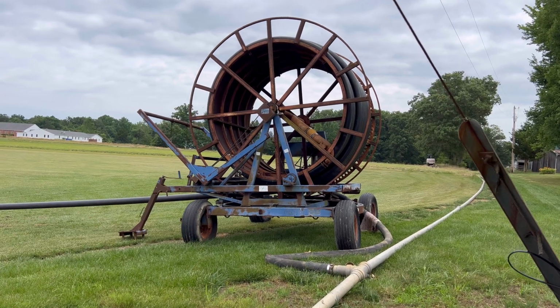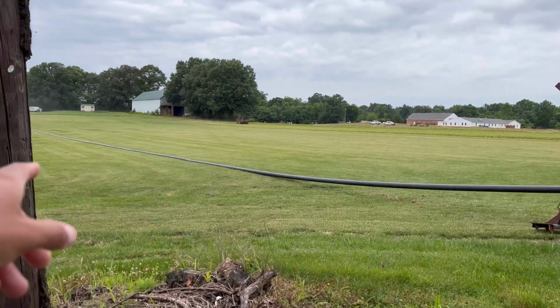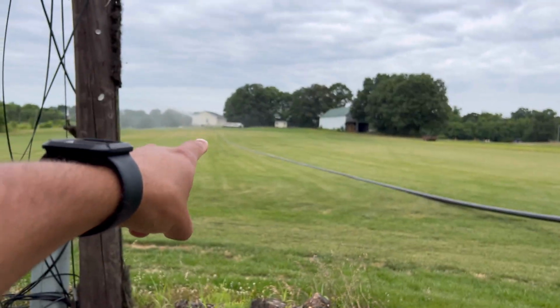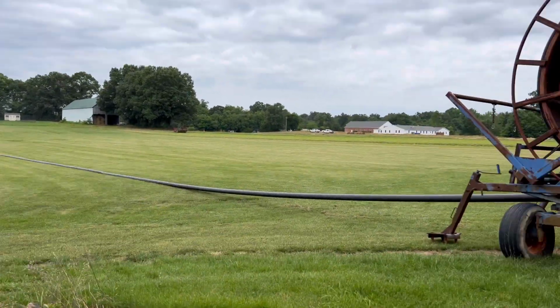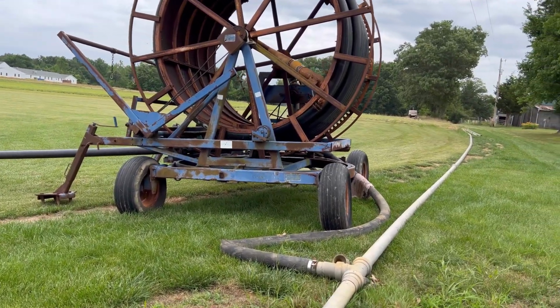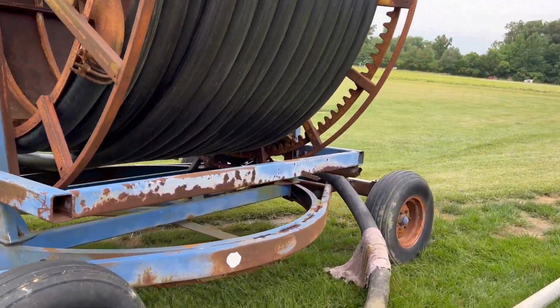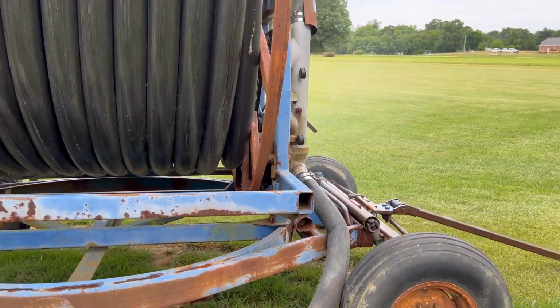But what that is doing is it's using a system of gears to slowly twist that whole reel back in and pull that cart with the sprinkler on it back to it. I don't know how long exactly this line is, but let's get a little bit closer of a look here. You can kind of see this thing is pretty sick.